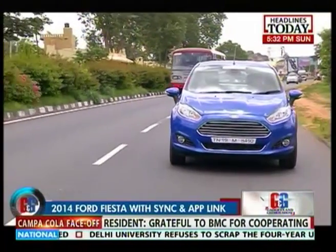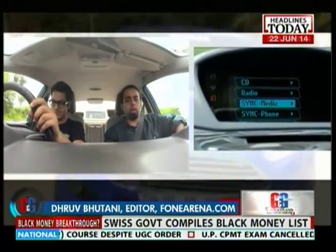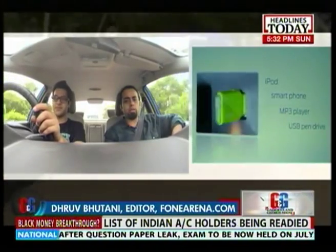Alright, so now we are inside the Fiesta, the new 2014 Fiesta, and it's got something called Ford Sync with AppLink. Did I say it right, Drew? Yes, that's correct. So what is this all about? So Ford Sync is basically a partnership between Ford and Microsoft to bring sync technology to the car. And this is the second generation. We saw the first one with the EcoSport. Now this comes with AppLink.